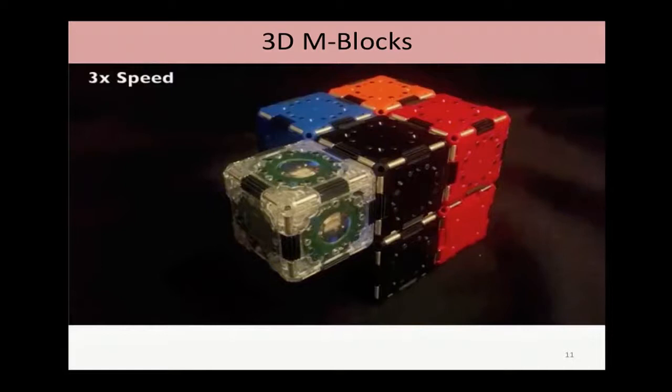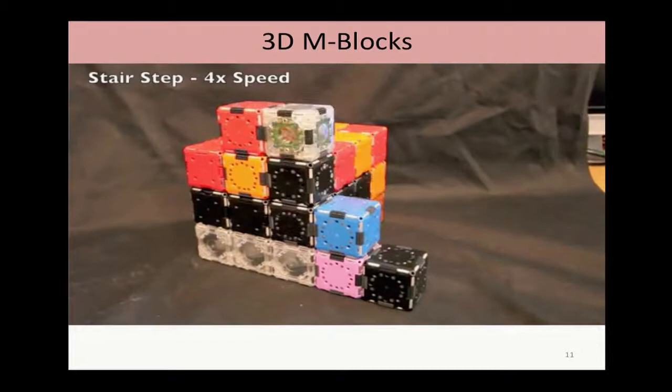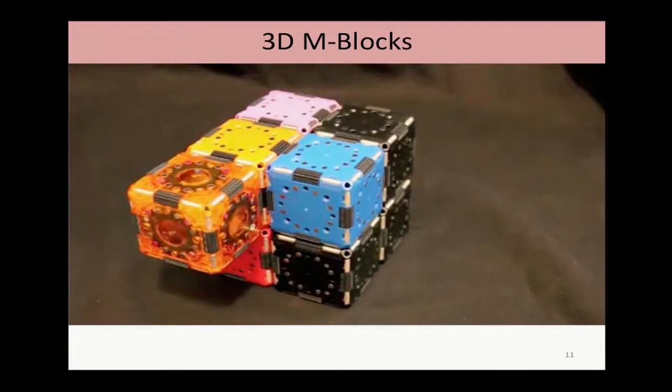Here you can see it moving in arbitrary directions on a lattice. The modules can move in almost any lattice configuration to almost any other configuration. Here it can move where it's surrounded by multiple modules on each face. It can climb straight up walls built out of the other modules. They're able to traverse horizontally. They can even traverse upside down.